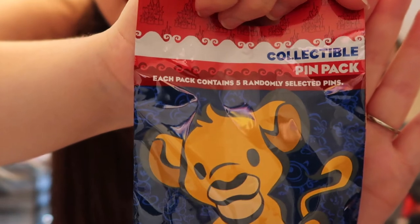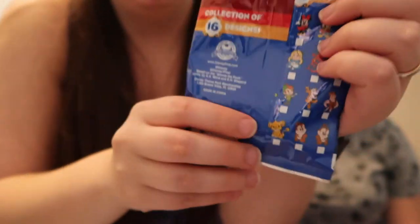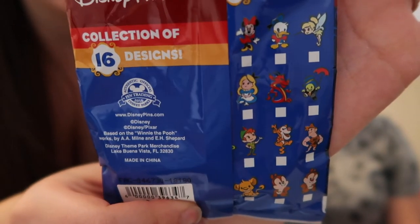This is the front of the package. It's got Simba in the front. And then these are the possible ones that you could get from this pack. I'm trying to think of what we have. We have Tinkerbell, right? I'm not sure.